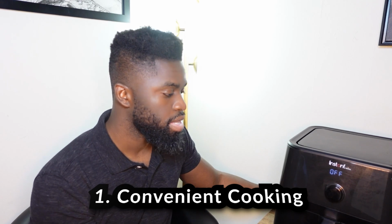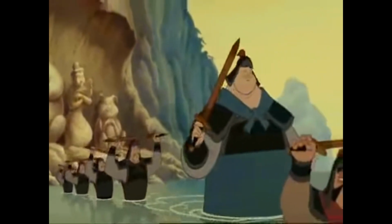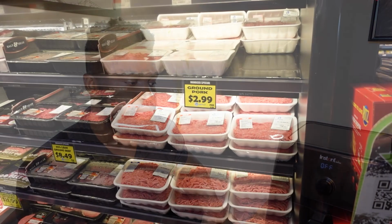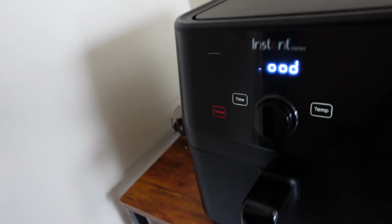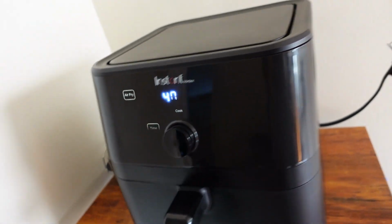Okay, so here are the three reasons why I truly think that the Instant Vortex air fryer is probably a very superior product. Number one, it's very convenient for cooking. Now we're talking steaks, meats, burgers, anything like that. Beef, pork, chicken. This thing is a beast. I can't tell you how many things I've thrown in here, but it can cook it all from rare to well done very quickly, with very minimal mess. Air fryer is ready. Time to add that steak.